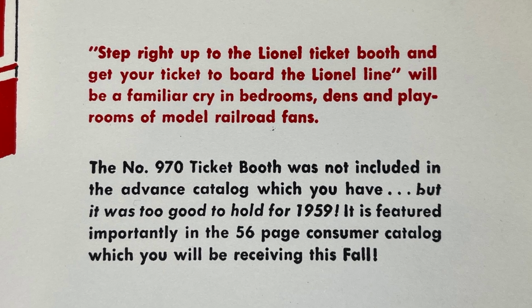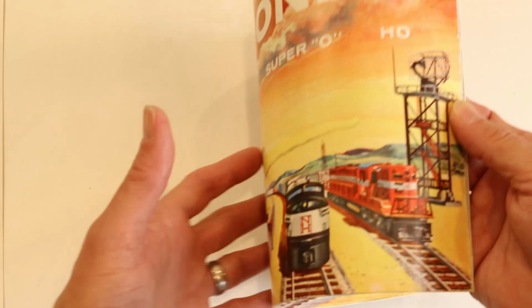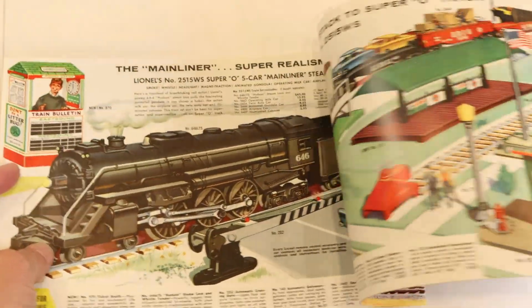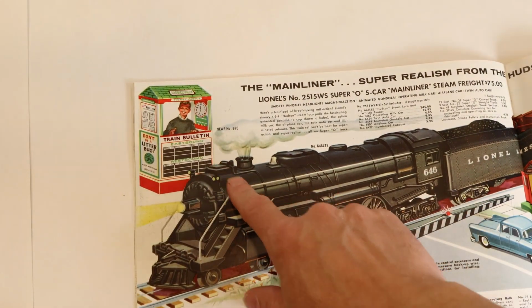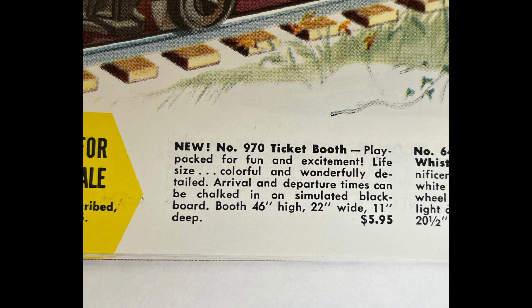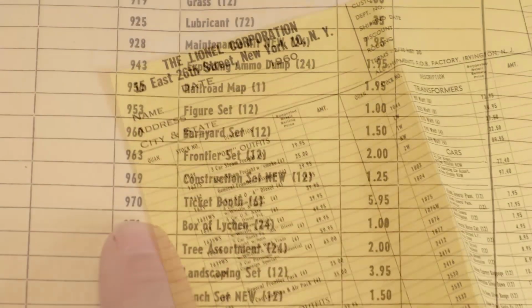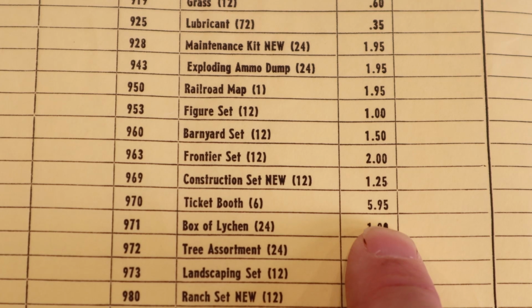Last, the flyer notes that while not shown in the advanced catalog, the 970 ticket booth will be featured importantly in the upcoming consumer catalog, presumably to keep buyers from thinking that they'll be stuck with unsellable stock. And, as advertised, the 970 ticket booth was shown on page 30 of the full-color 1958 consumer catalog for a list price of $5.95. The ticket booth was available until 1960, and as shown on the 1960 order form, came 6 to a master carton.